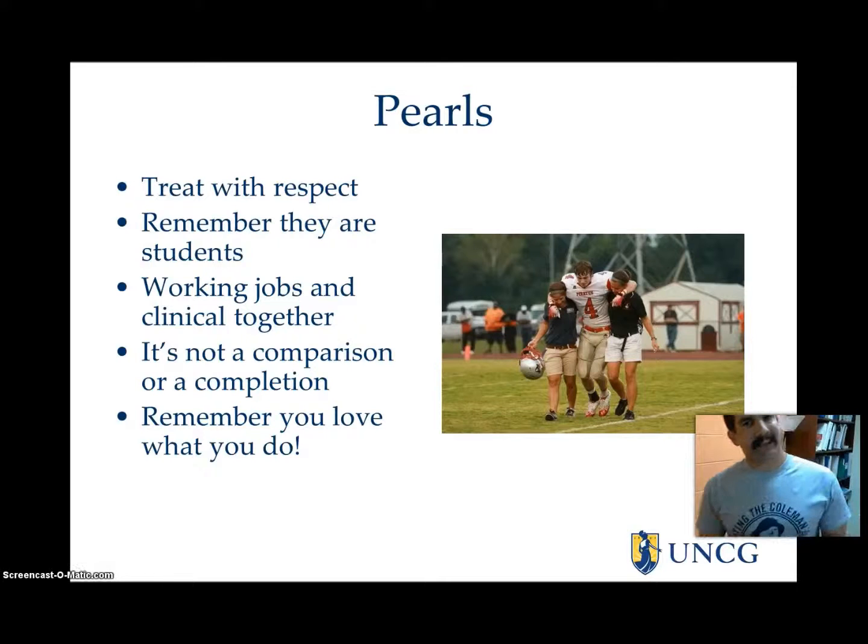And remember, this is not a comparison or a competition. We don't want you comparing, well, when I was a student, I did this, or in my program, I did this. We all get that. We all came from different areas. You all came from different programs. So really just appreciate the student where they are now and how you can get them to be the best athletic trainer they can be, and try not to be bouncing and comparing, etc., because that very rarely ever ends up in a very good situation.